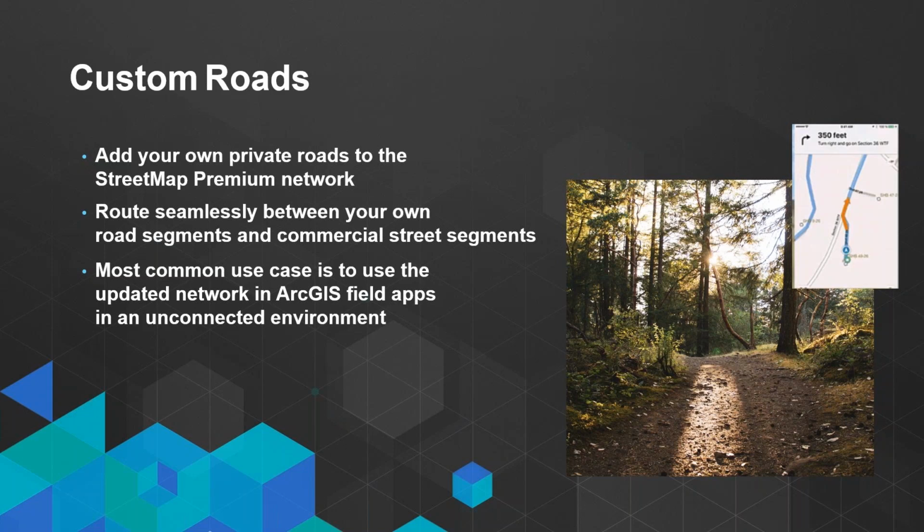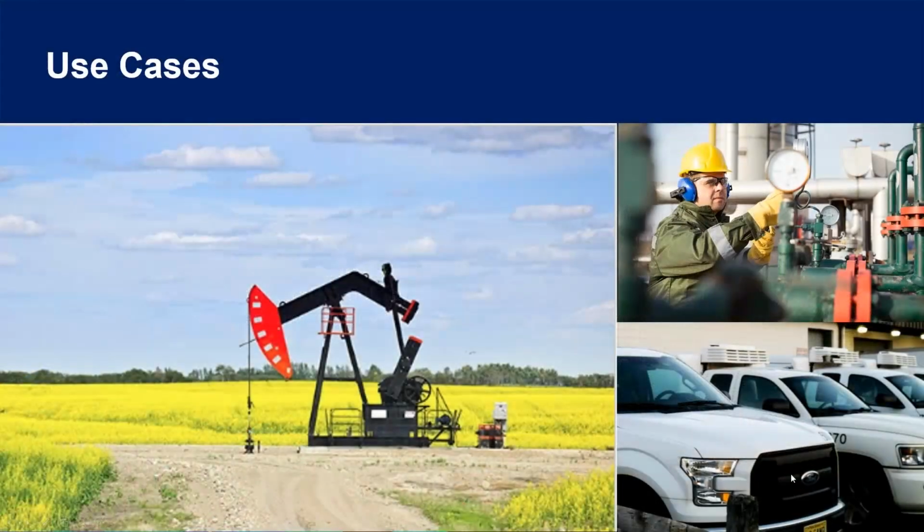And there's one thing I'd like to point out. The ArcGIS field apps are able to use the data in an offline capacity. Rob had alluded to that with the Data Appliance, but with custom roads and StreetMap Premium, we create mobile map packages, and these can be used inside of the field applications. It includes a map and offline capability to geocode and route. So this is really popular with organizations that have lots of field workers.